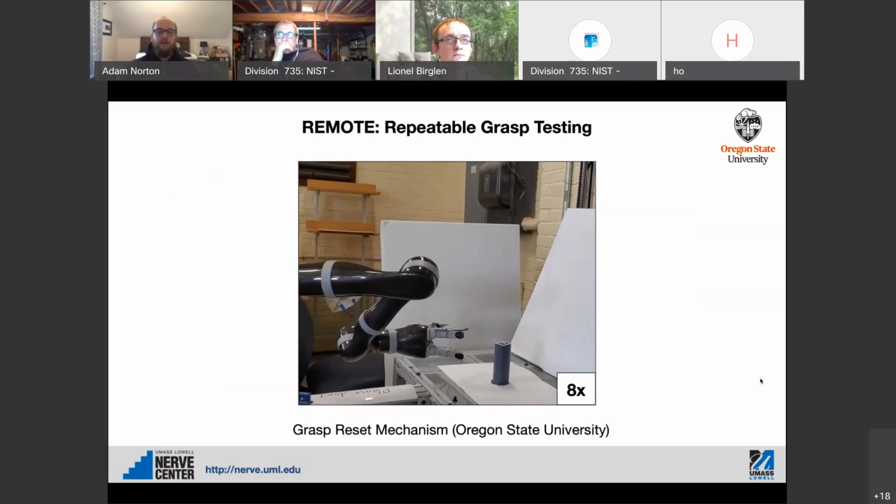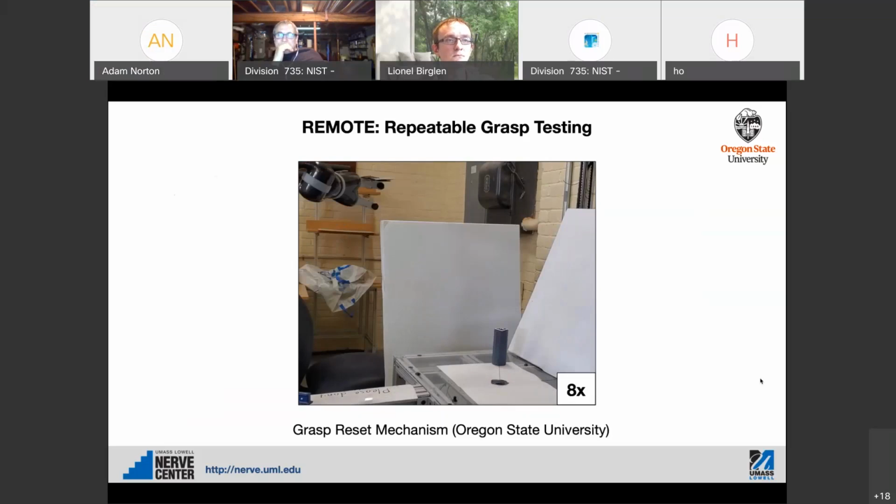And we're planning on implementing this again from the remote settings so that people do not need to have all of this infrastructure set up at home before they can run this type of test.